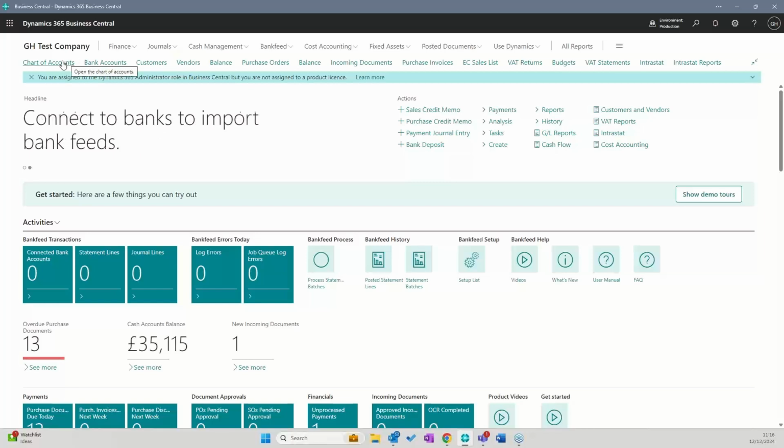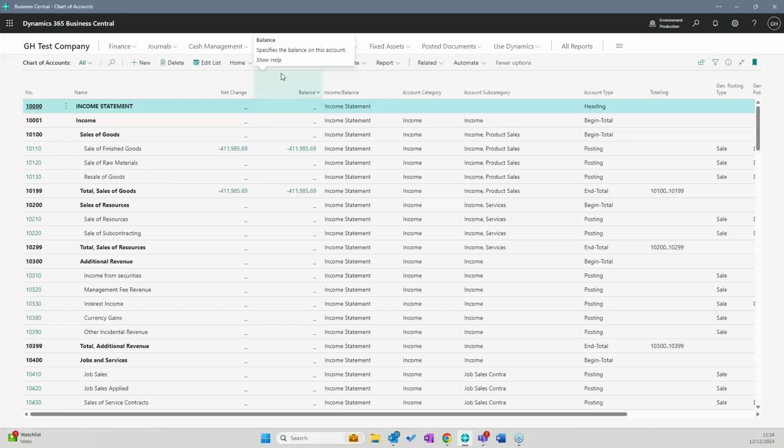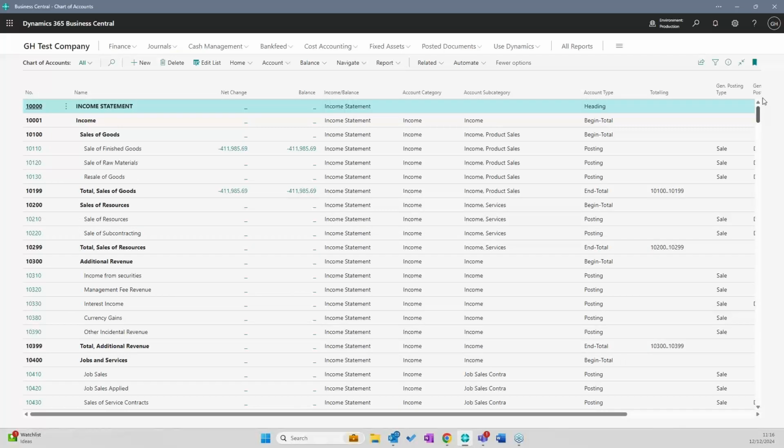This morning, we're going to look at chart of accounts, so I'm going to select the shortcut and go into that particular screen. So this is your Business Central chart of accounts. Down the left-hand side, you can see I've got all of my various different accounts there. Taking you through some of the columns on the top, I've got those specified as income statement accounts or balance sheet accounts. All of my income statement ones are at the top. If I scroll a little bit further down this list, you'll see that I've got all of my balance sheet accounts a bit further down.